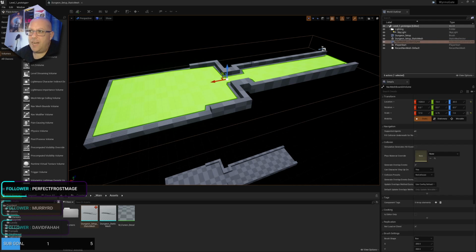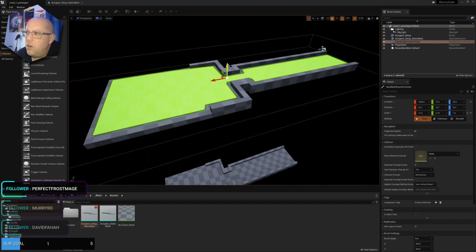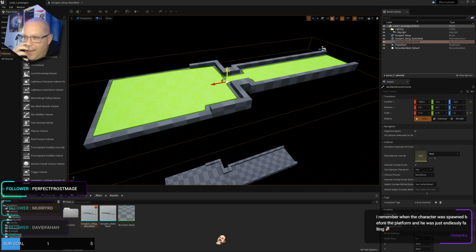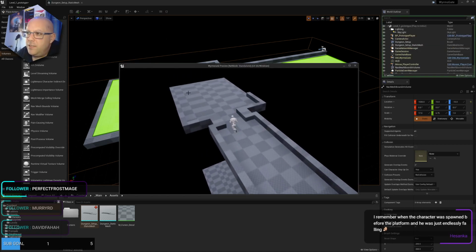It does work. It actually works. The P wasn't pressed. Okay, I need to lower it a bit. So what you see here is the actual nav mesh. The green area is the areas where the character can walk on. And now if I press, it works.